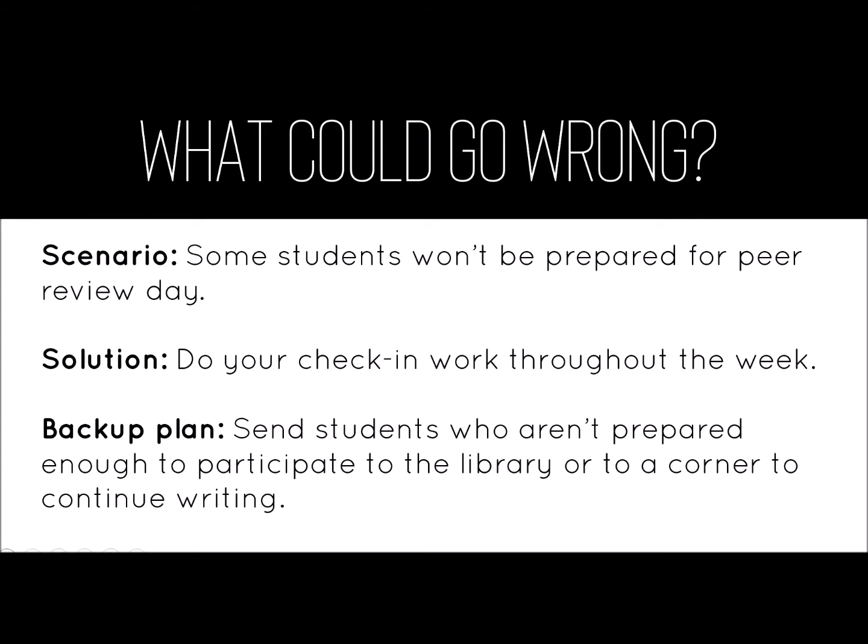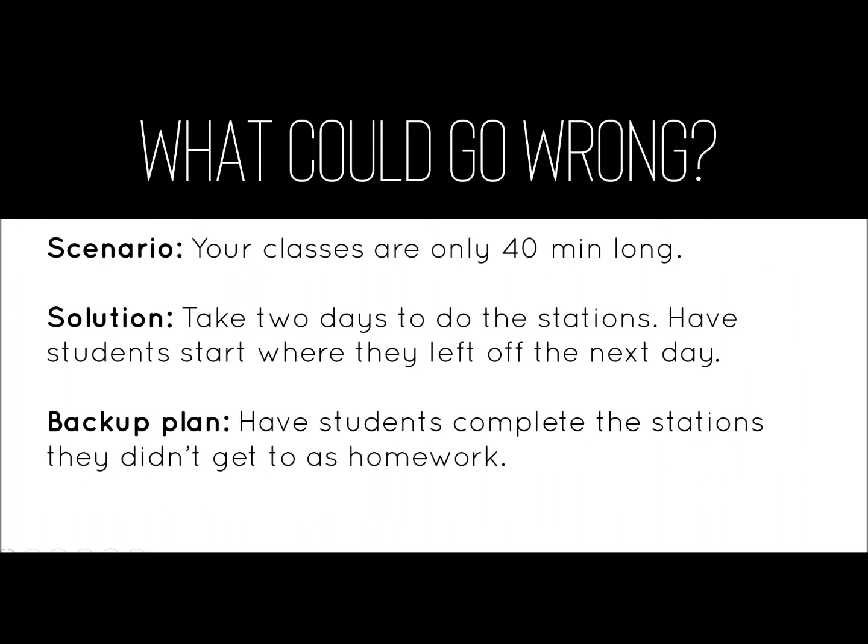Now, I won't pretend that I never have a student who isn't prepared, but for the most part, the only students I ever have who are not prepared enough to participate are the ones who have been absent, or they have had a computer issue and they have lost their essay. So when this happens, I send students to the library to continue writing their essay. If they are not prepared and it is their own fault, they do get docked a grade, because I do give a participation grade for peer review day.